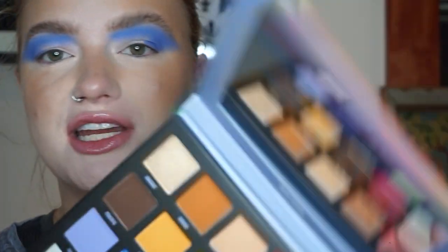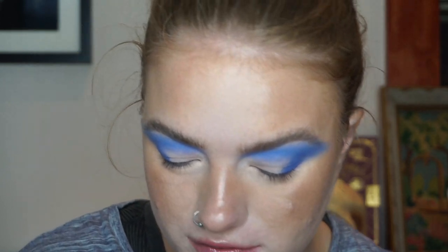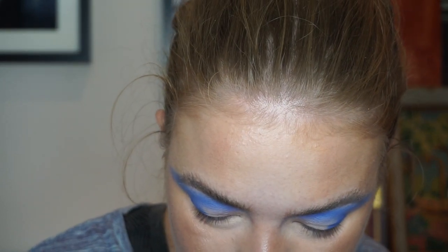And then I'm going to take the shade Confident, this dark matte blue. I feel like Beauty Bay does blues a lot as well. Not complaining though. Definitely not complaining. And I'm just gonna deepen my outer corner and my crease with this.